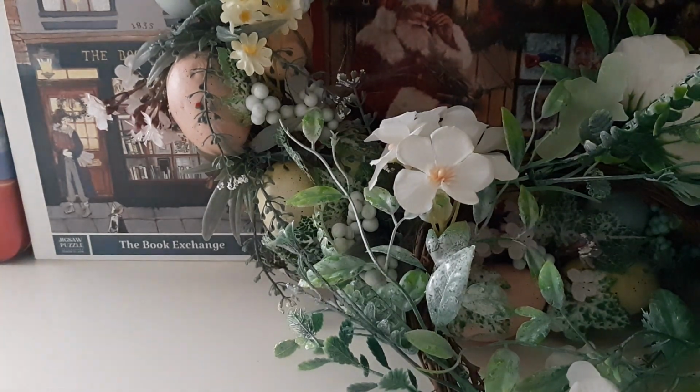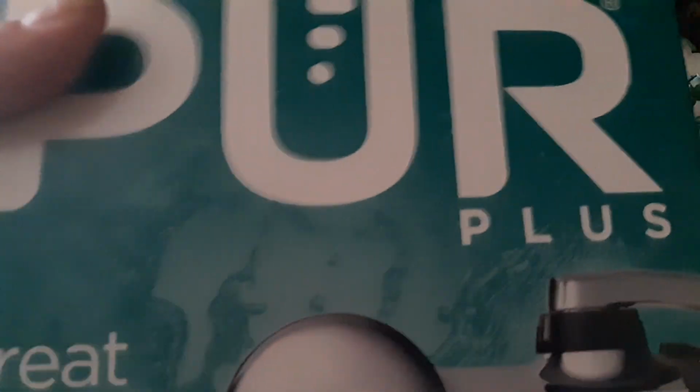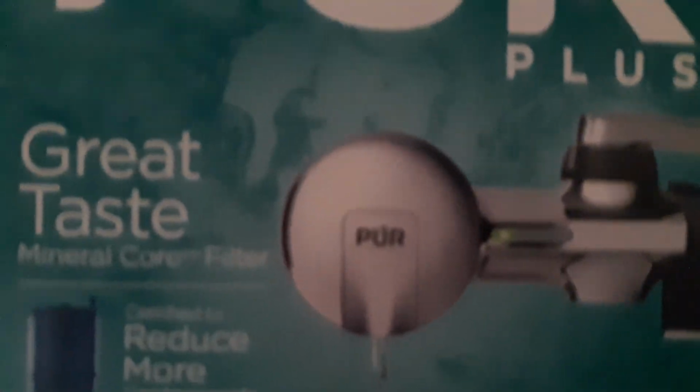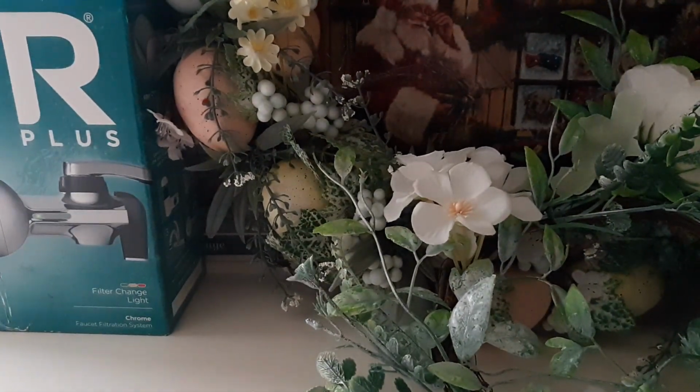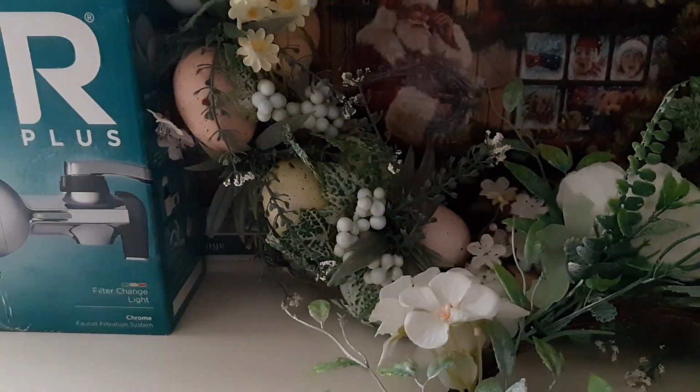Okay, I did find this Pure Plus filter system. It was $4.99, but then it was half off, $2.50. So I've been wanting to get one of these for $20, $30, and I finally found one for $5. Well, $2, $2.50. So I picked that up. Then I found this home, house, wooden sign for $2.